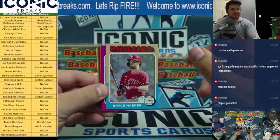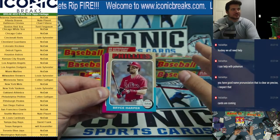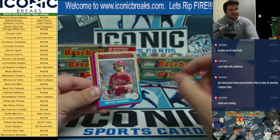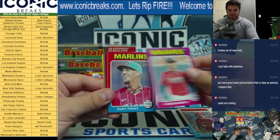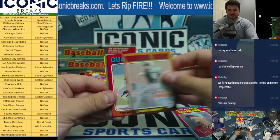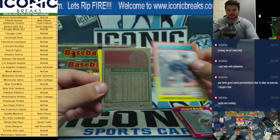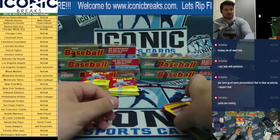I am starting to learn, though. I put in a PSA submission. I'm starting to learn. Hockey, we do all need help. I'm starting to learn the sets and the symbols in the bottom corner for PSA. I'm starting to get there. Bryce Harper, Ozzie Albies, Eury Perez, Lane Ramsey, Tanner Bibee, Brady Singer, Des Calfani, Juan Yepez, and Trey Cabbage.